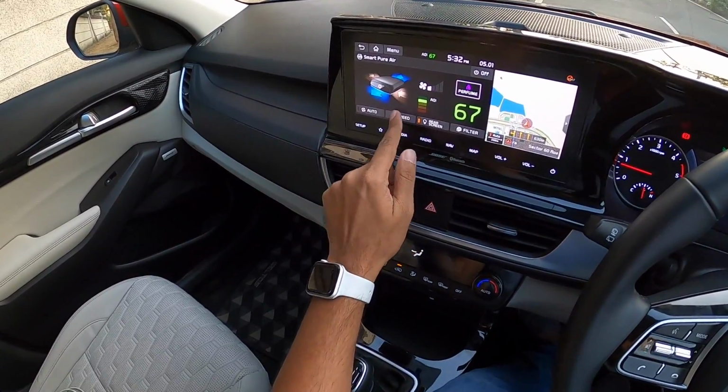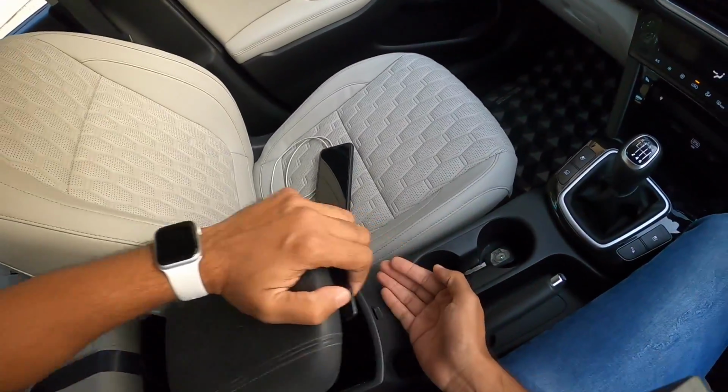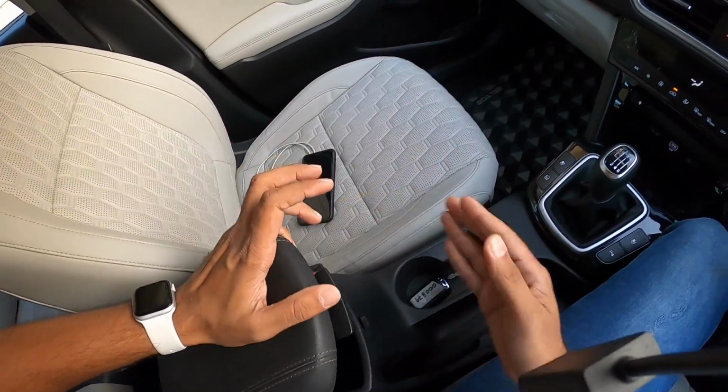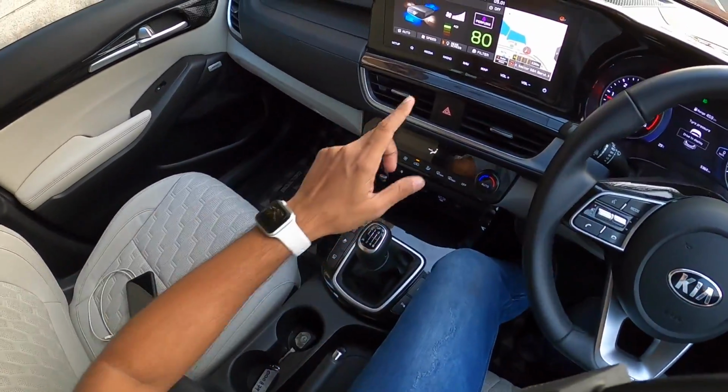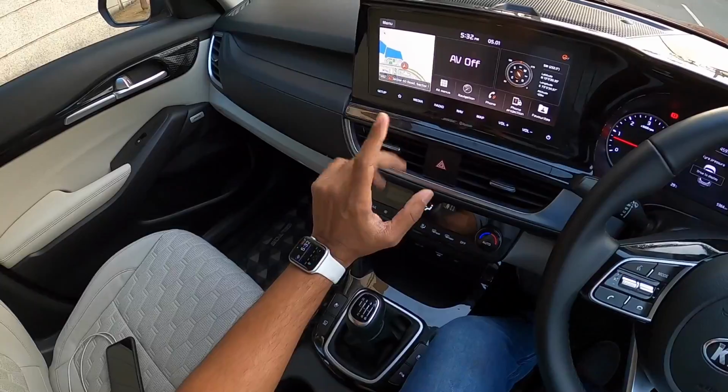You can increase the speed as well, and it becomes very noisy. It actually throws air from here, becomes quite noisy, but it has this perfume which works well. So I'm going to just turn this off right now. It's turned off. Here, let's try and navigate.